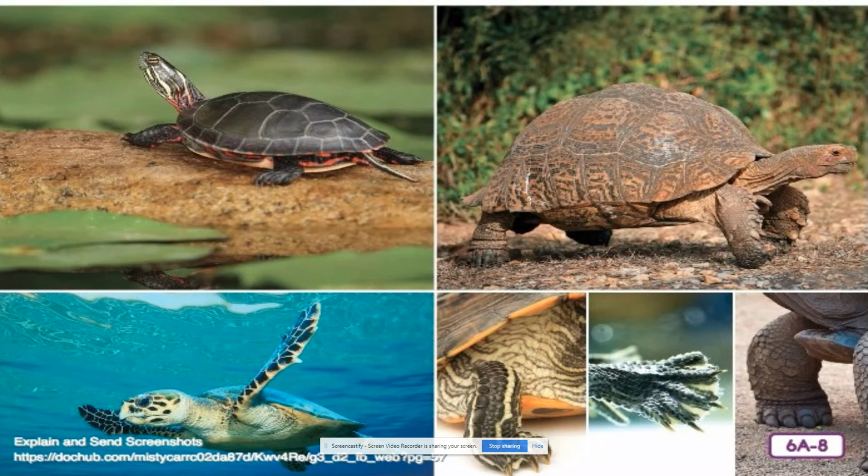Turtles and tortoises are the only reptiles with bony shells as part of their skeleton. Their backbones are actually fused to their shells. These shells may be flat or domed. Turtles have softer shells so they can swim faster, but land-dwelling tortoises need hard, leathery shells to protect them from predators. Their legs vary in appearance, depending upon where they live as well.